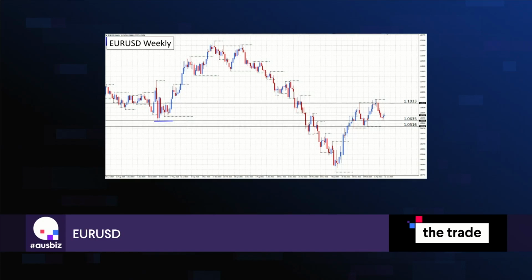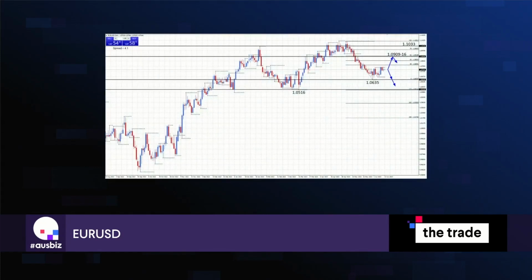Of course, interest rates and the decision process will determine, are we putting in a longer term bottom here to move up to 110.33, or are we going to follow through and down? So these are the levels to watch. Are we going to move down and test 106.35 this week, or heading up higher towards 110.33? And on the day chart there, I've got a couple other levels to watch out for. Personally, at the moment, I'm just sitting on the sidelines until we get the data release coming out.